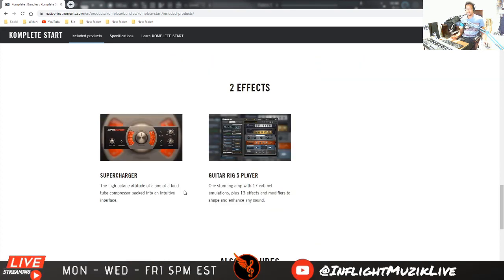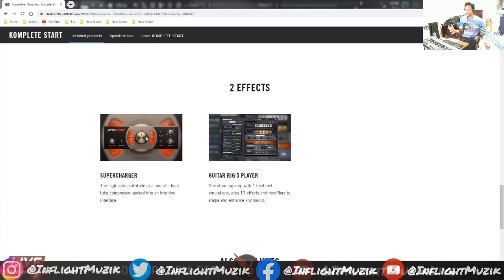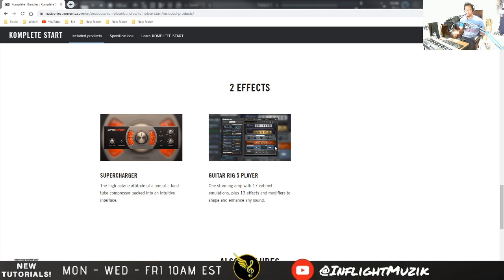Here's 2 pretty badass effects. You have Supercharger, which is one of my favorite compressors. If you don't understand compression, this is one of the easiest plugins to dial in compression. I'll definitely do a video on this in the near future, but it works really, really well in parallel and really, really well on bass lines. Guitar Rig 5 player.